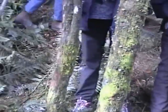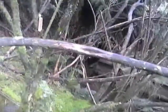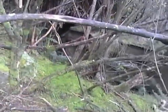Well, you just arrived at the North Furnace at Godkin. That's the end of it there. Head down through there. Just head down through there.